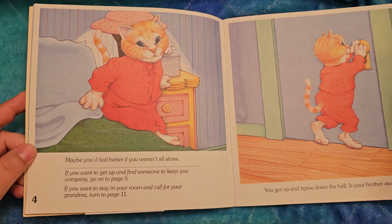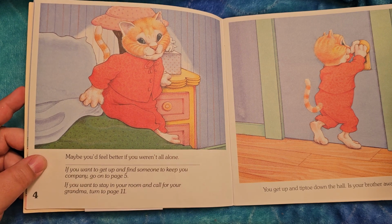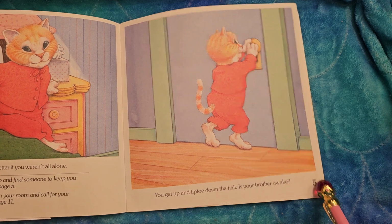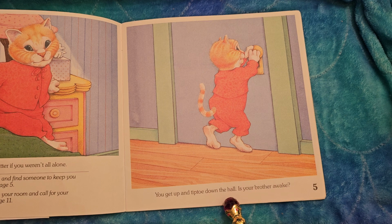Which one should we choose? Well, let's choose the first one. We're going to go and find someone to keep us company. All right, so we're going to page 5. You get up and tiptoe down the hall.